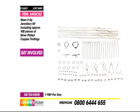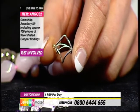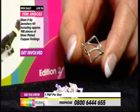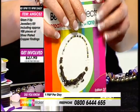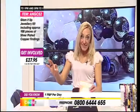Have a look at that silver pendant. It could be a connector bead, you could do whatever you want. We're going to see what Deb has done with hers, on the DVD. Let's give you a price tag. ANGC52 is the code that you need for Glam It Up. 15 metres, don't forget, of silver coloured wire, £27.95.